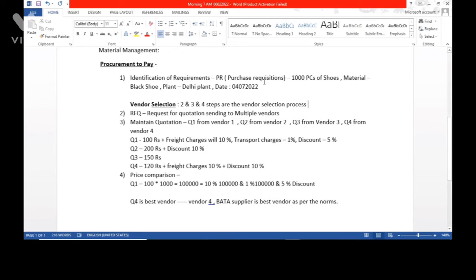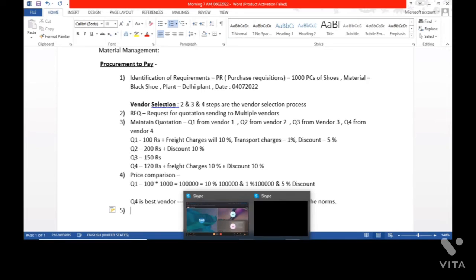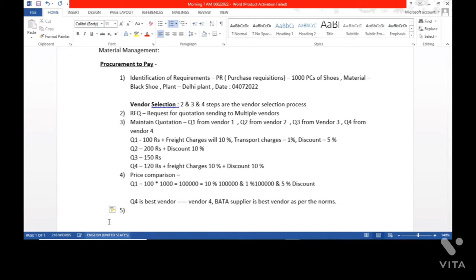So now I have the requirement, what I need, and I have the vendor, who will be the best vendor. What can I do now? What can I do now? The next step is to place the order. Correct, usually. So place the order. So PO creation.